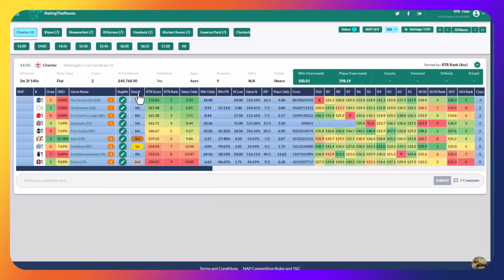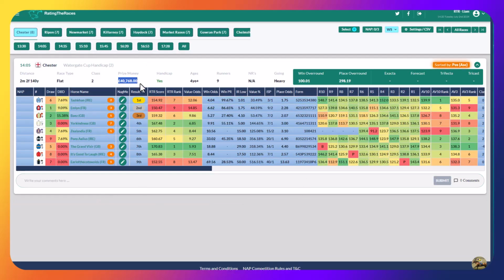Surely this has got to be the target. The Watergate Cup. It's good prize money. It's 40 grand for the winner. His 2 runs at Chester over trips have finished 4th in a Chester Cup and 3rd in a Chester Plate. This is slightly easier than both of those, the Watergate Cup, and yet it's for good prize money still.